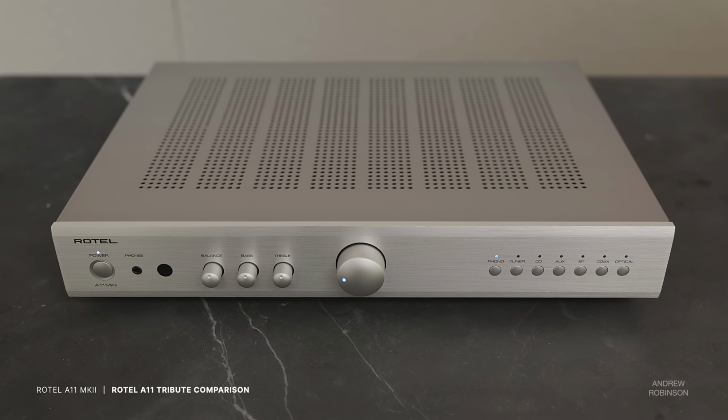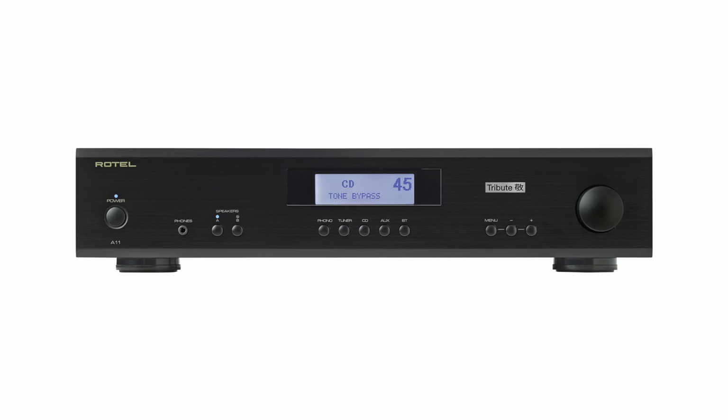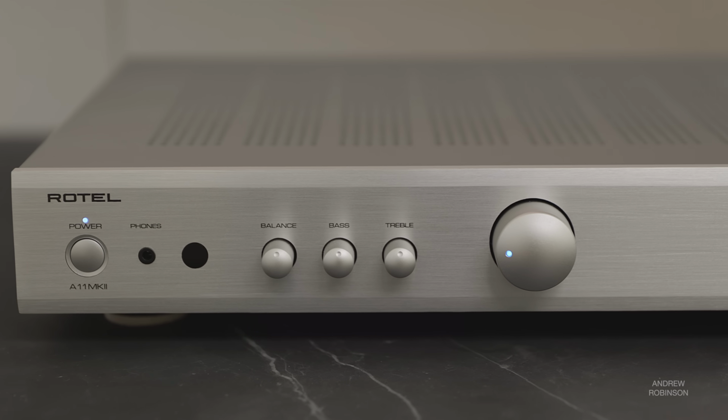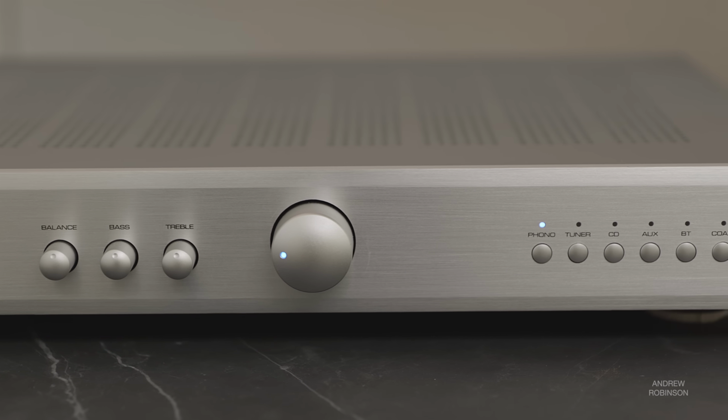But keeping things all in the family, if you already own the A11 Tribute, I don't believe there's going to be a demonstrable difference in sonic performance, but I am going off of memory. Stylistically, I prefer the look of the Mark II, but boy, oh boy, do I wish the Mark II had the Tribute's A/B speaker selection and its preamp outs.